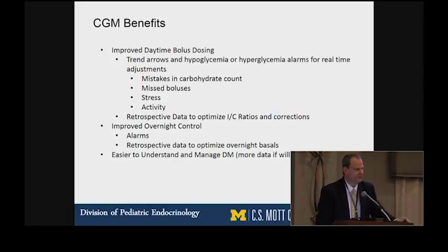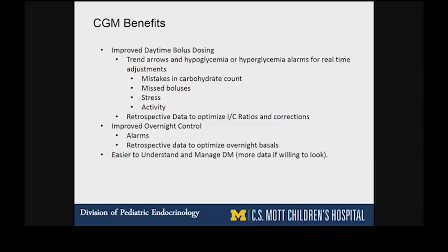Benefits, we can figure out whether we made mistakes during the day. We can look retrospectively at the data to decide whether we need more basal insulin or whether we need more bolus insulin, more food coverage, more correction coverage, et cetera. The overnight control is better just because you can run a little tighter if you know that if your sugar's going low, you're gonna get awakened. So parents feel a lot more comfortable running the kids a little bit lower at night.